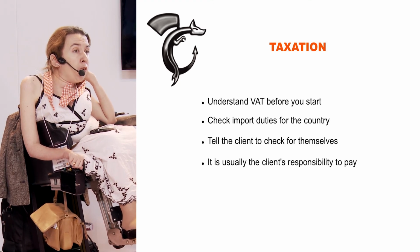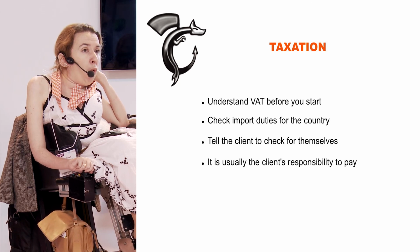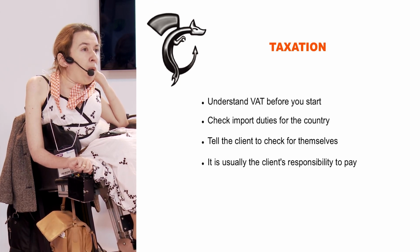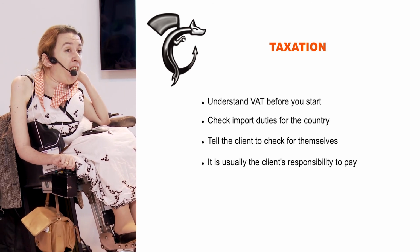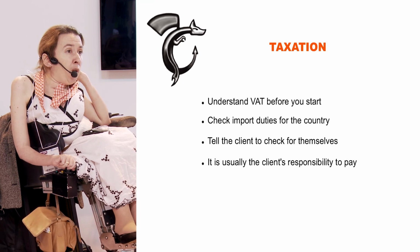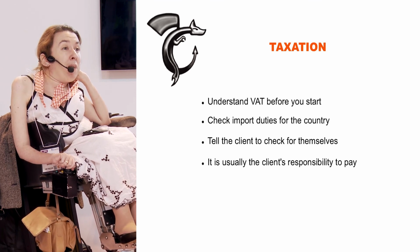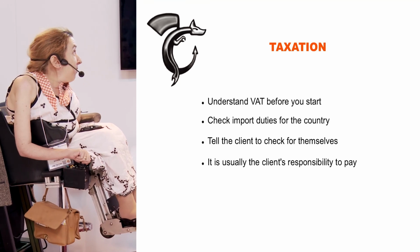The client is the one who's going to go through customs, and they need to know which aisle to walk through. Because if they walk through nothing to declare, in our case, with £15,000 worth of kit that they just bought in the UK, when they have something to declare, it's going to get messy. So make sure they understand it. Okay?